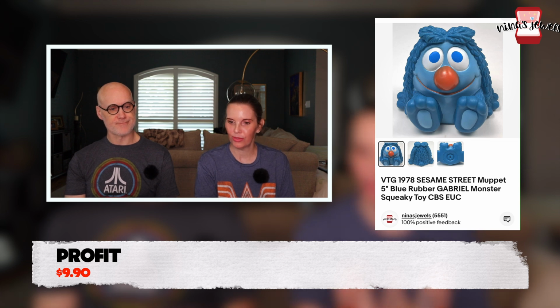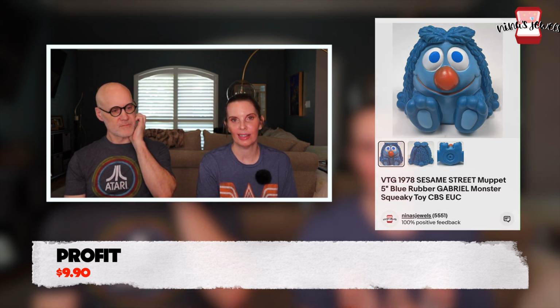Next up was a vintage 1978 Sesame Street Muppet. The research that I did said that this was a character named Gabriel, which I don't remember or know of, but it was definitely a Sesame Street character. We got this at an estate sale where this was the only thing we bought. We paid $2 for it and it sold for $18.99.